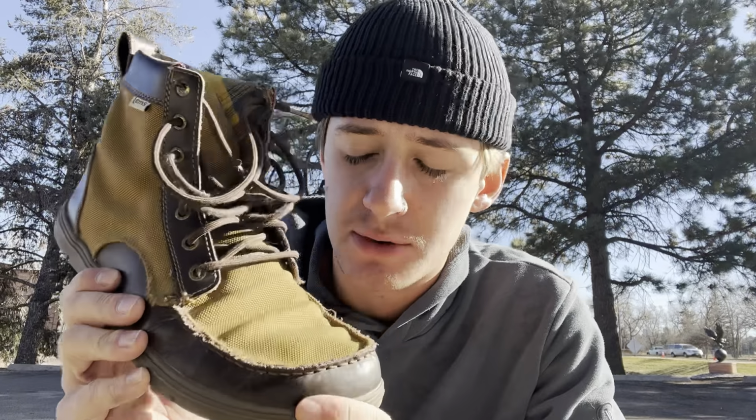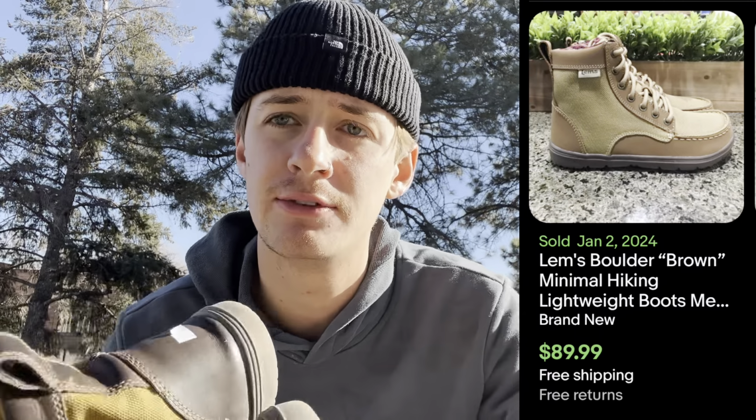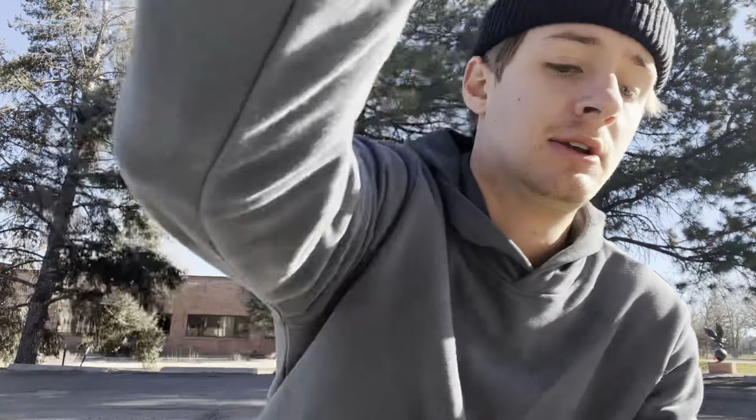Okay, just left the Hospice thrift store. Their prices are pretty expensive, but I did buy 2 things. I got these Lems boots. There's another pair of leather ones in there. I think I showed them to you earlier. For $14, they make these here in Boulder where I live, so I find them all the time, which is great. Could probably get 50, 60 for them.